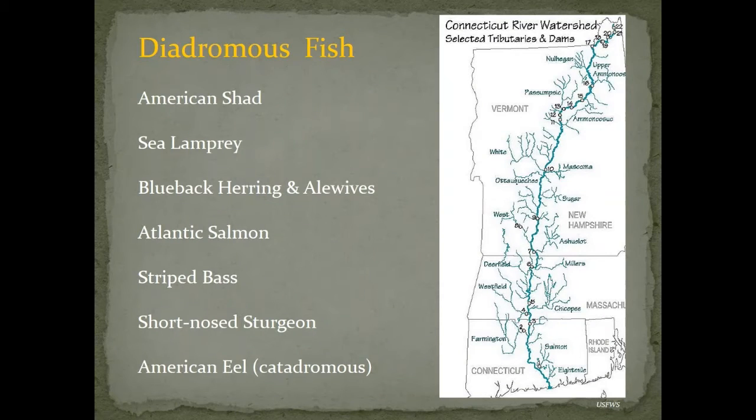Atlantic salmon is another species that was once a little bit more common in the Connecticut River watershed. It disappeared in the early 1800s from the Connecticut River. It's their southernmost river. They're really a northern cold water species. In the late 1960s there was a restoration program for the Atlantic salmon that was discontinued in 2012 due to low numbers of returning adults.